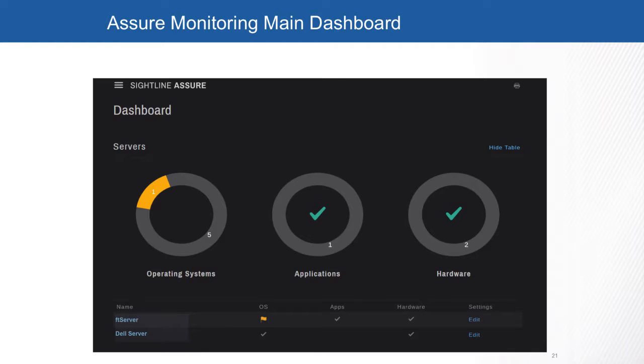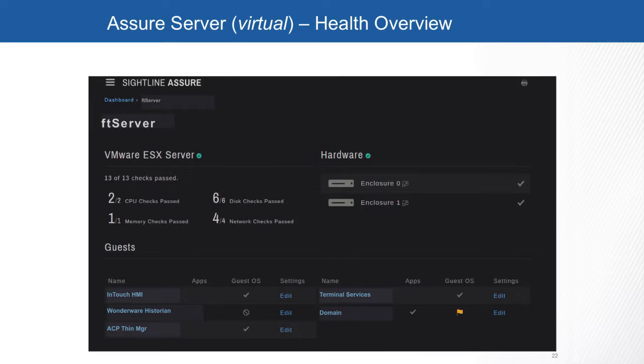The idea is that any controls engineer with about a half hour of training will understand how to use this. Very simple dashboard. You've got operating systems, applications, and hardware. Checkbox, okay, that probably means it's okay. Yellow, that must mean there's a problem, right? Very simple to understand. And this is a little more granular now. Again, you've got checkboxes, lots of things that look good. Whoop, yellow flag by the domain server.